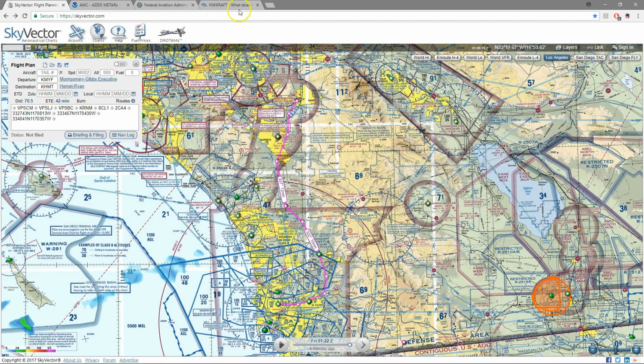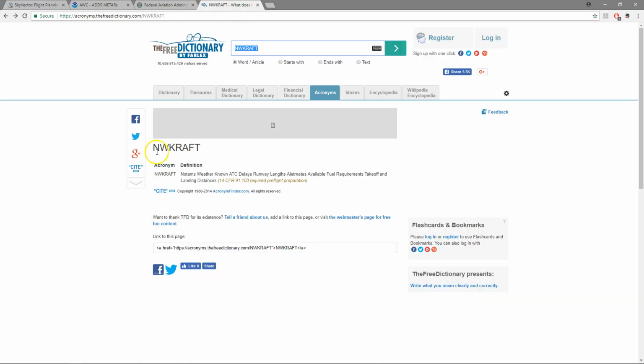So, back to our acronym, Notices to Airmen. That's what this means, Notices to Airmen. Basically, this is the newspaper for aviation. You want to know what's happening at the airport? You have to consult the Notices to Airmen.